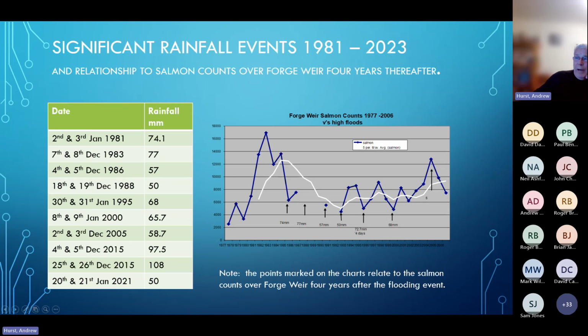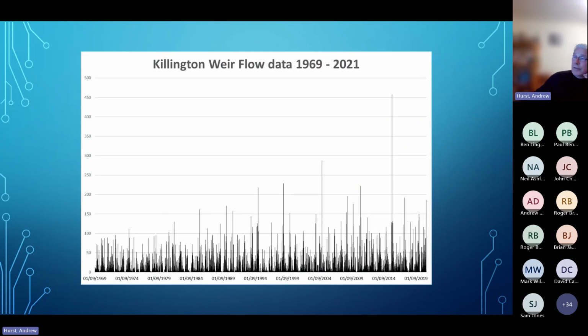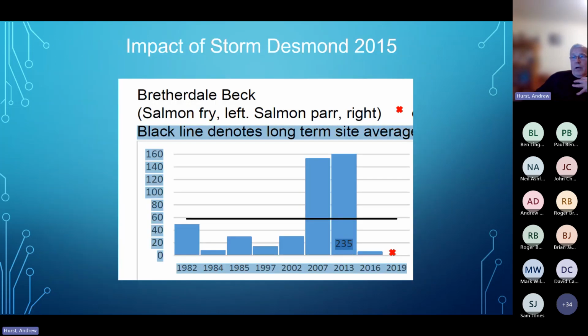Now, if you cast your mind back to the earlier chart of Killington flow data, this Storm Desmond that occurred at the top end of the Lune system was unique, purely and simply through the volume of water flowing over. If you look at the juvenile stock survey counts for the Lune following that event, you can see straight away almost the immediate impact.